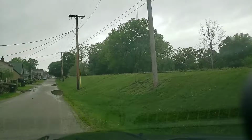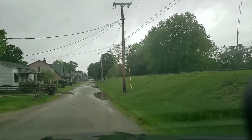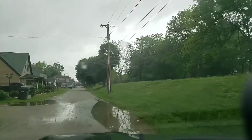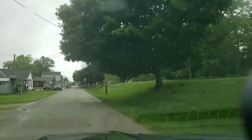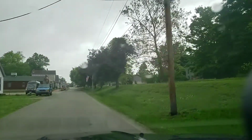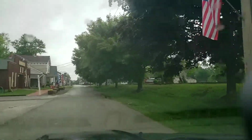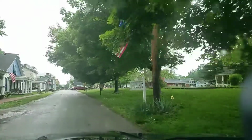In 1973, it was listed on the National Register of Historic Places, and in 1992, it was designated a National Historic Civil Engineering Landmark. So that is the Duck Creek Aqueduct. We'll go down a little further here, and we'll go across the canal and show you some more of the older buildings. First weekend in June every year they have Strawberry Days.